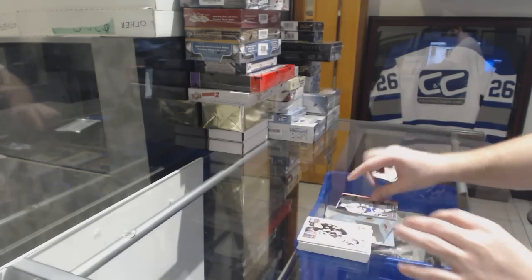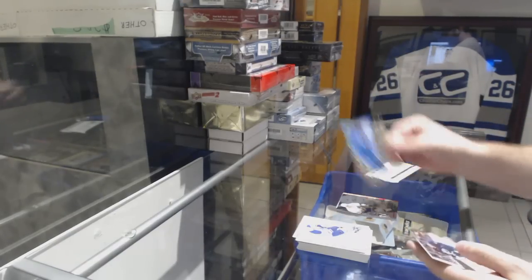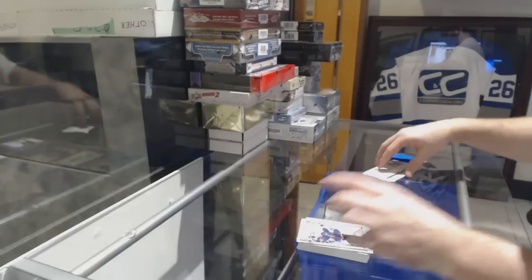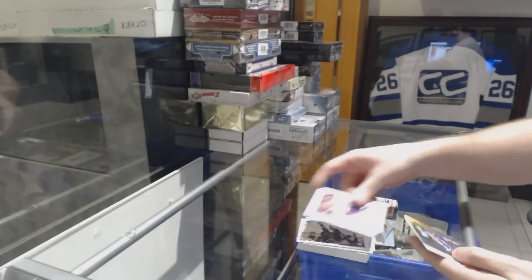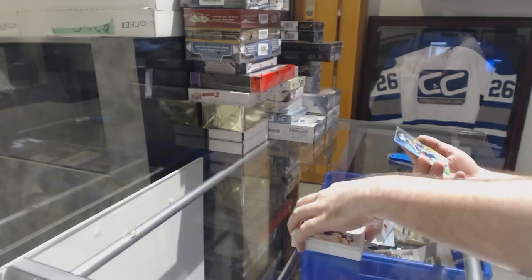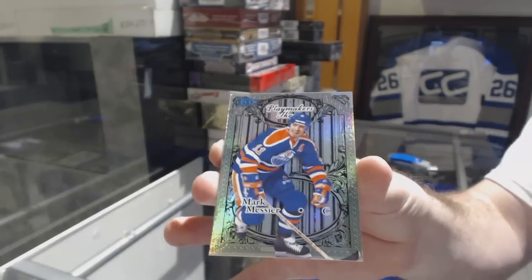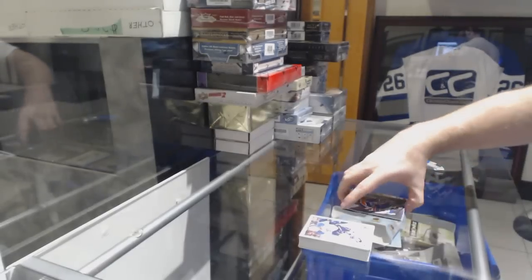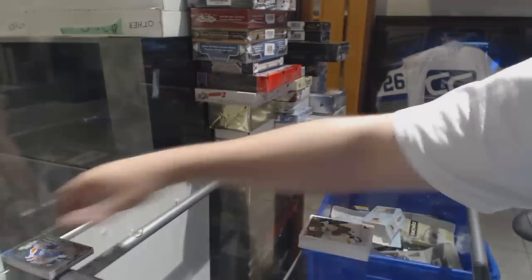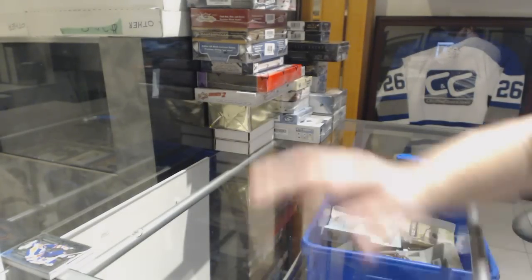Legacy Edition, numbered to 150 for the Blues of Brett Hall. EX for the Avalanche of Sundin. Taylor Hall Ultra for the Oilers. I think that honestly cost him $1.50 a spot. Playmakers Theater for the Oilers, numbered to 100, Mark Messier. So think about that. That costs like $1.50 on average for the spot and you get a Mario Lemieux freaking autograph. Not too bad.